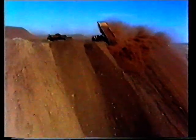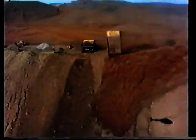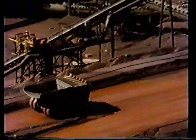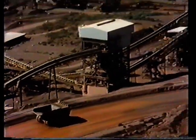Until recently, not all the ore that was mined was able to be utilised. The inability to separate contact ore from waste meant that some of Mount Whaleback's valuable reserves were being dumped. Now, the mixture of medium and low-grade ore and adjacent waste material provides the feed for the $85 million fully automated beneficiation plant, the only one of its kind in the world.